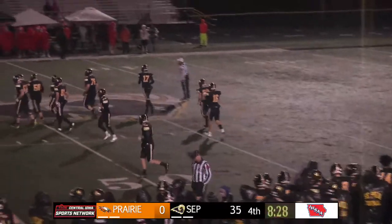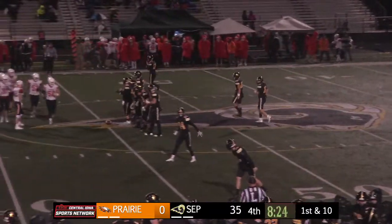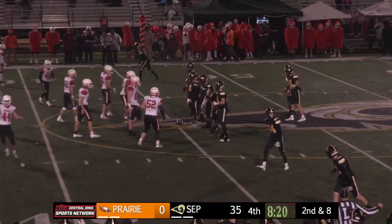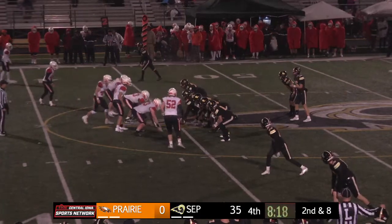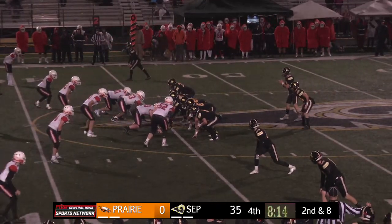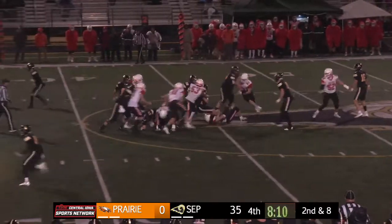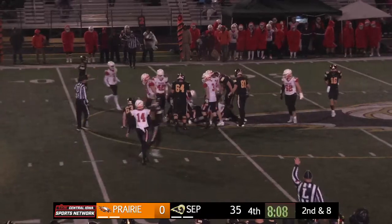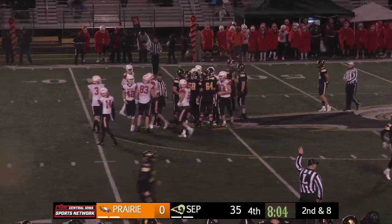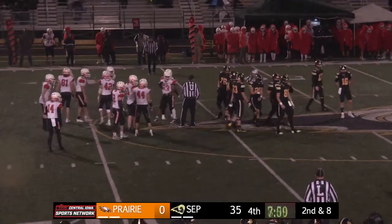So Taiwan Young taken off there for Prairie. He walked off limping a little bit. Brings up 2nd and 8 for Southeast Polk. Vanderwerf in the backfield with Moberly. He gets a delayed handoff and then gets hit at the line of scrimmage. Maybe pick up 1 as he falls forward. It's a good tackle by Steve Moore for Prairie. Able to get off his block and take down Gibson.